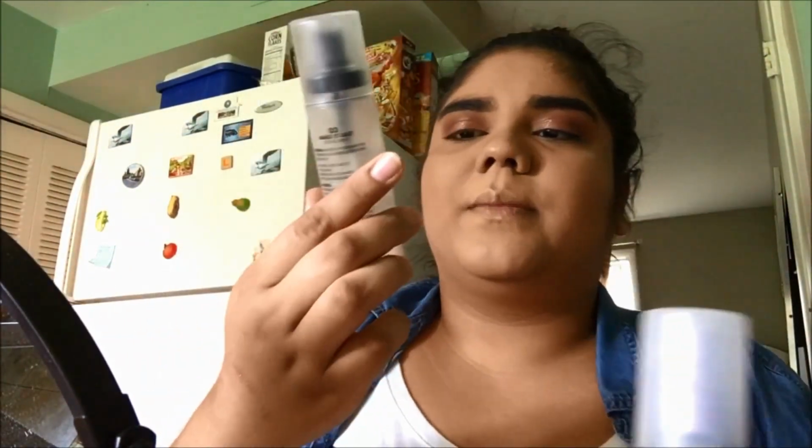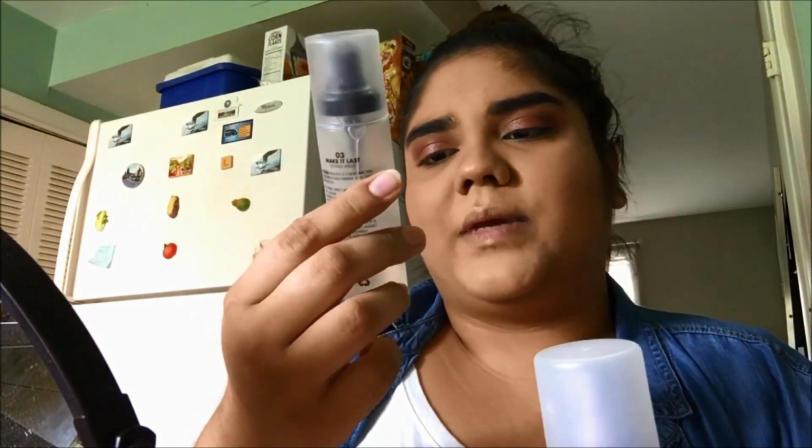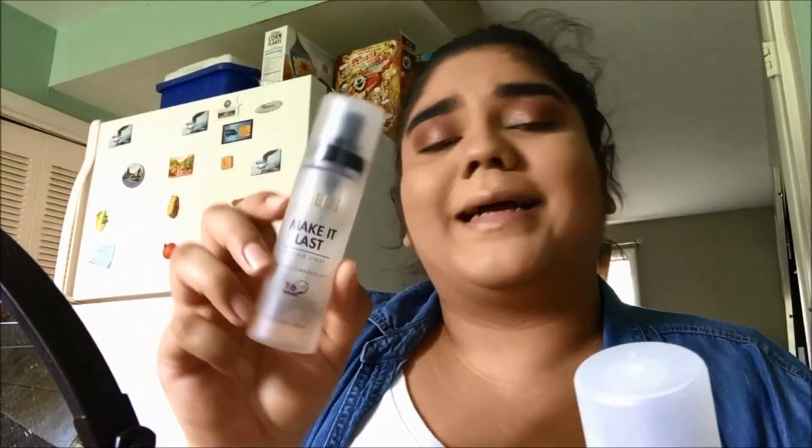Now let me go get, I guess you could see it from here, but I'm not dressed appropriately for the bottom down, so I'm gonna go get my setting sprays. I have them in the fridge, and I'll be right back. And I got both setting sprays. I used the Milani Make It Last setting spray that's supposed to be a 16-hour wear. This is a prime, correct, and set primer, and this is the Urban Decay All Nighter.